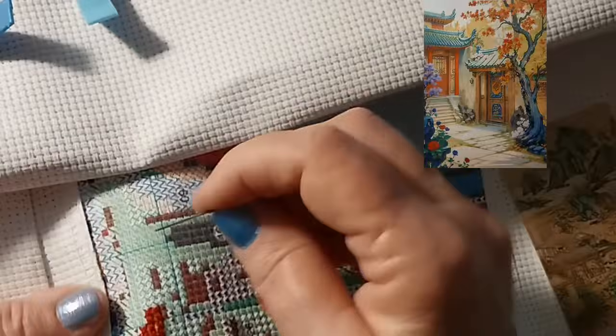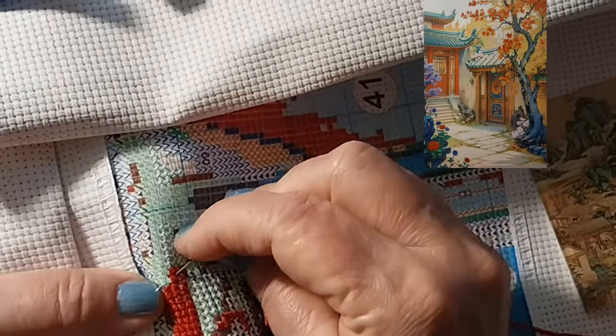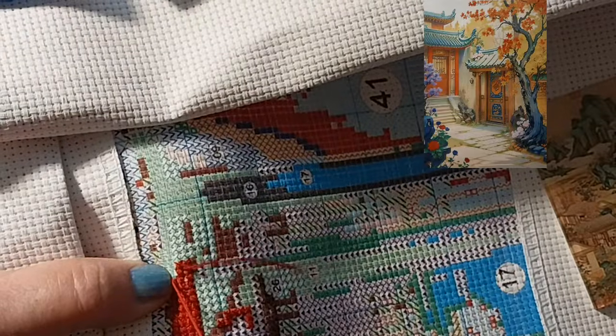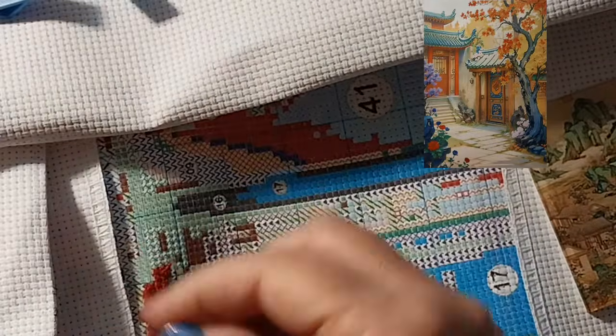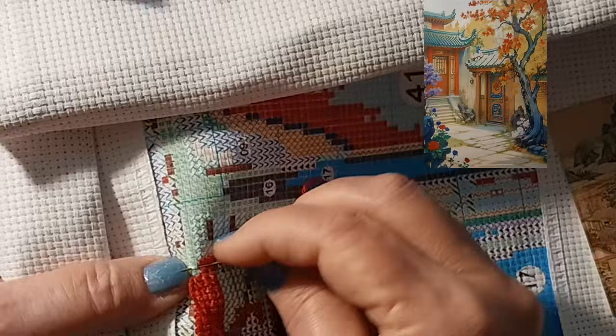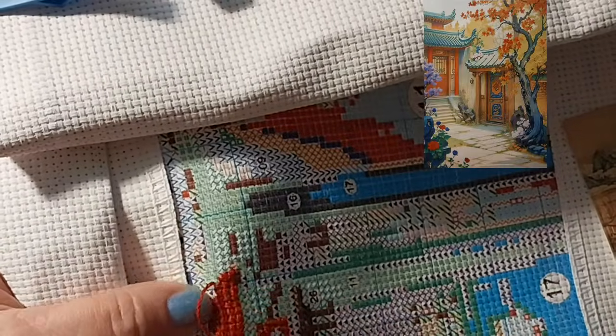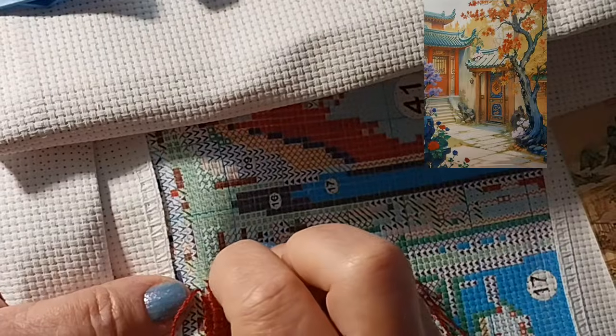Okay, now I guess we'll just keep going this way because it seems to be the easiest to maneuver the material around. I folded this up and put my clips and everything about 4 times before I could get it right where I wanted it to be. And we're still in the bells. Right. That's how that works.